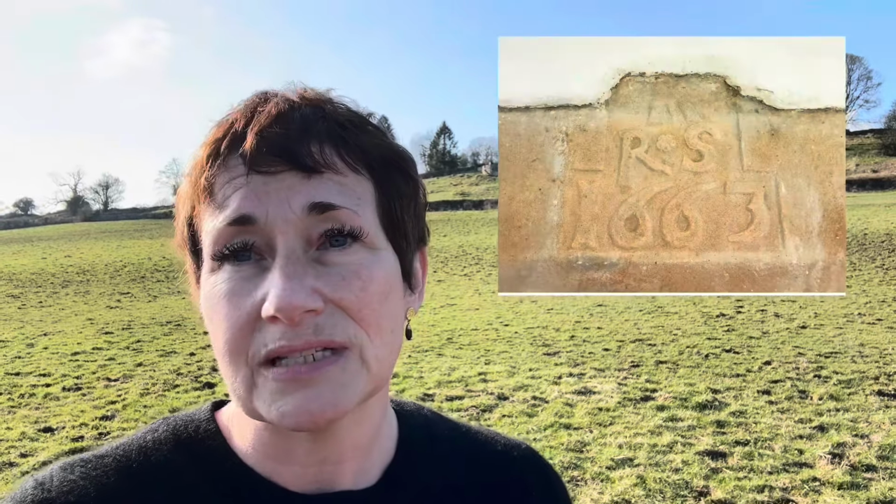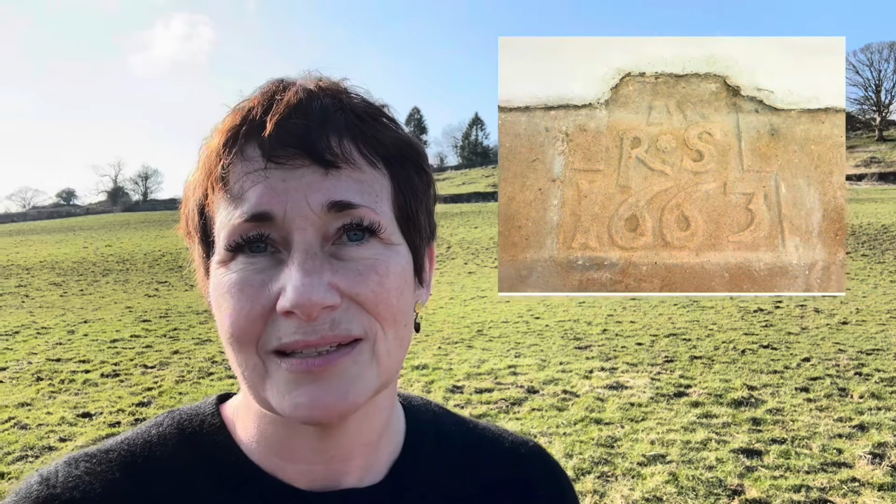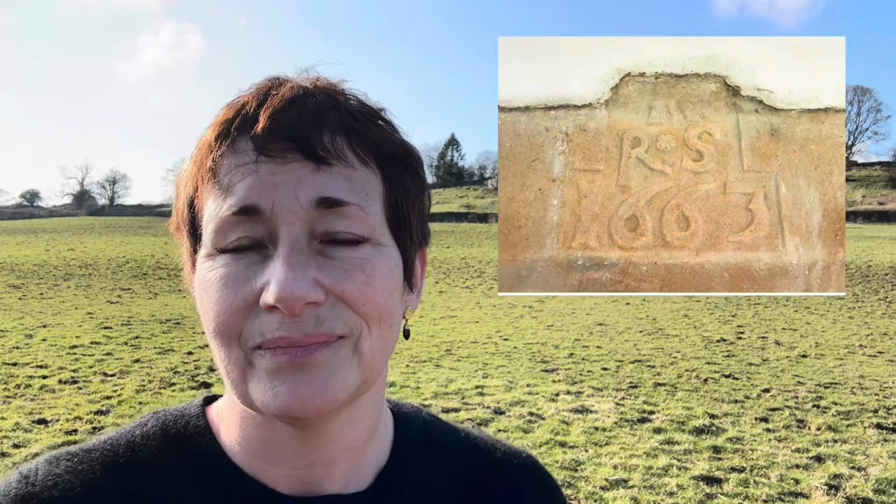The buildings on the farm are traditional stone-built buildings in the Lakeland style, built with sandstone and slate. The buildings are Grade 2 listed and include a 7-bedroom farmhouse built in the mid-17th century. In fact, there's the date of 1663 above the front door with the initials MRS. We know the initials to be of the Michelsons, who lived at Greenbank Farm around this time.